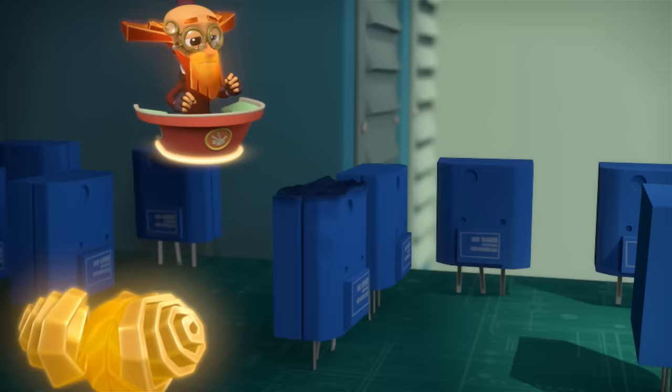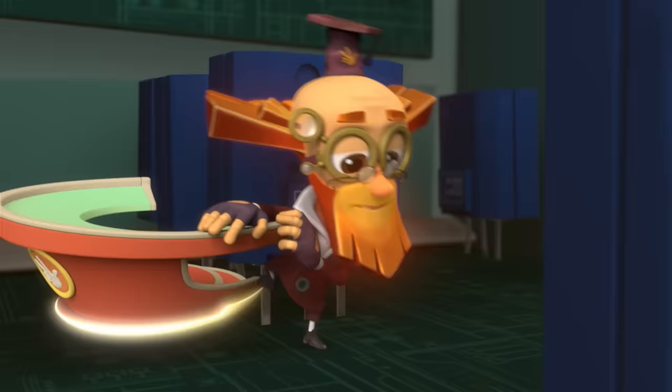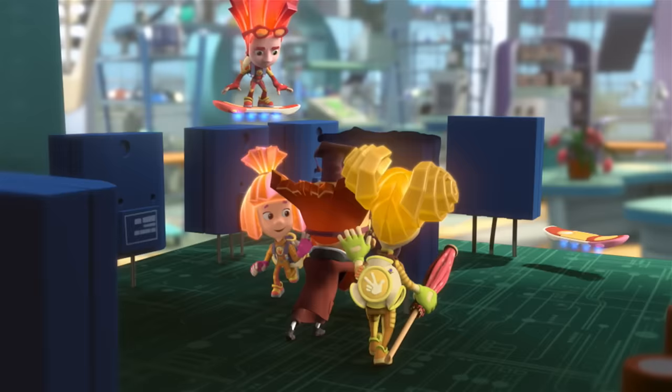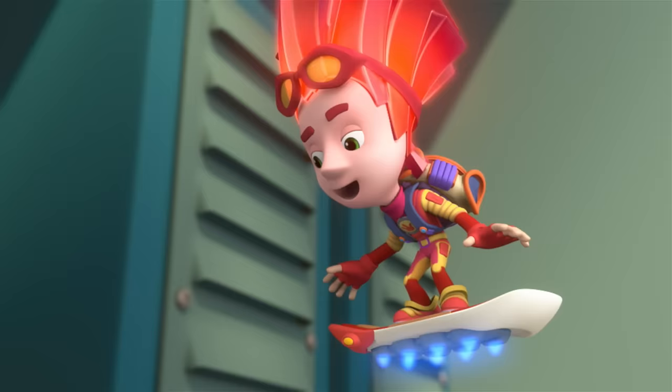This is the reason that it broke. This damaged part has to be replaced. Come on and help me. I'll get a replacement from the warehouse.